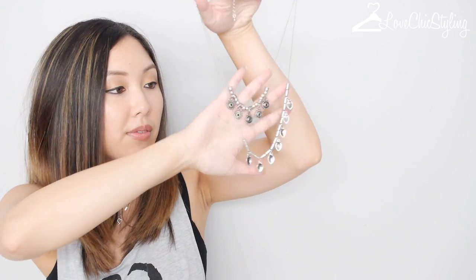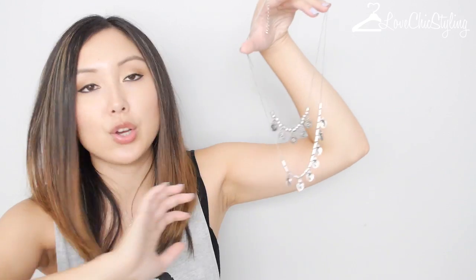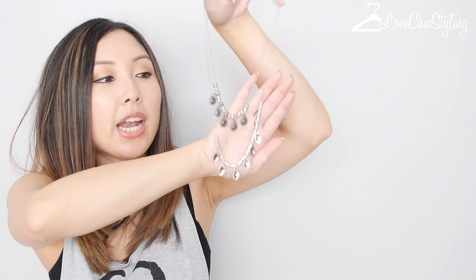I also picked up this necklace here from Forever21, and I think this will look really awesome when you pair it just with some plain tees, any of the ones that I showed you. I don't really have a lot of silver jewelry and stuff that's layered like this, so I really like this.